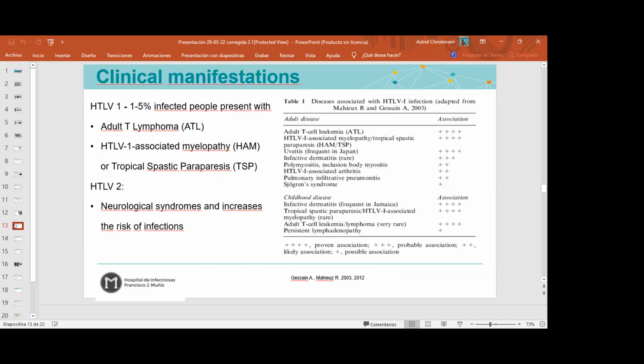So, the clinical manifestations of HTLV-1: between 1 and 5% of infected people present throughout life with adult T-cell lymphoma or HTLV-1 associated myelopathy, also called tropical spastic paraparesis, which is the same pathology. HTLV-1 can also produce uveitis and infective dermatitis, and is related to TB and Strongyloides stercoralis infection. With HTLV-2, we know that it's related to some neurological syndromes and increases the risk of infections, but there is no specific pathology.